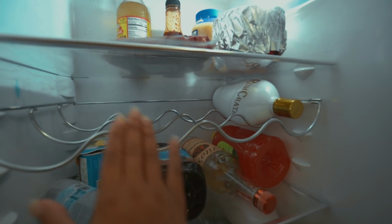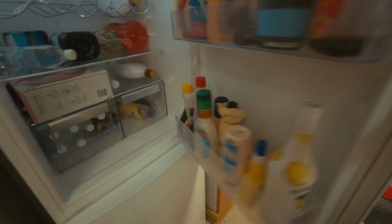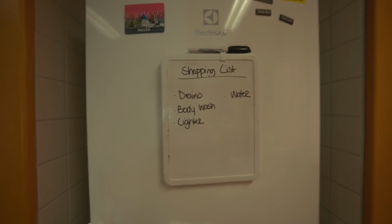Basically, this is my favorite part about the fridge. It has a little bottle holder. So that's what I got in my fridge. And down below is the freezer. Got some crab, a lot of junk, and that's what it is for the fridge. And you know what I'm saying, got my little shopping list.